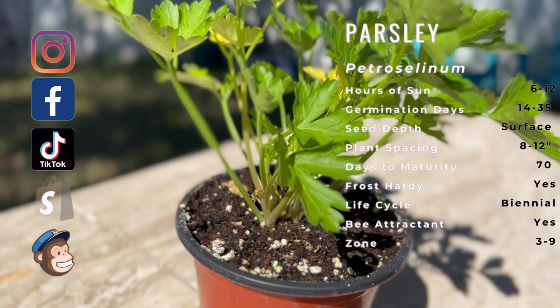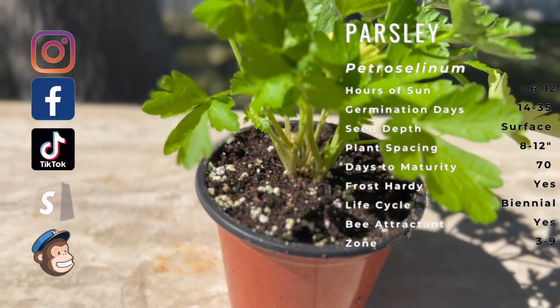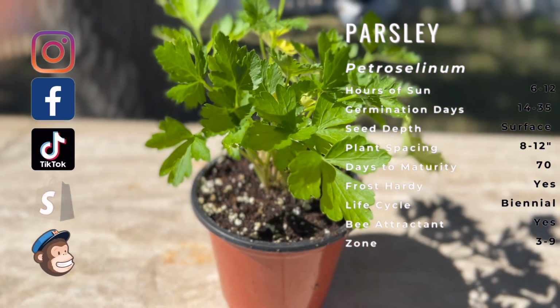Parsley grows well with corn, tomatoes, and asparagus. It attracts many beneficial insects, including hoverflies, whose larvae feed on aphids, thrips, and other harmful insects.